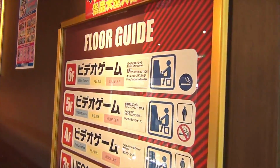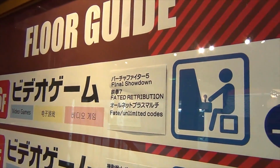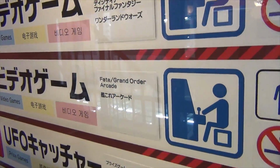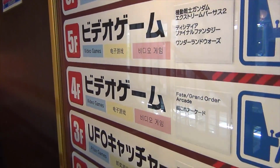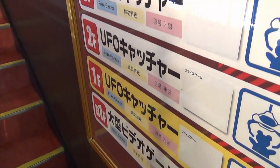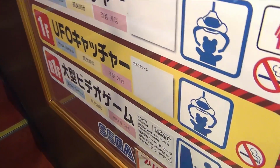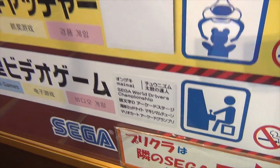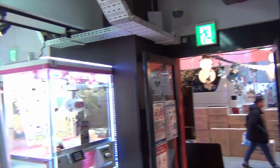Okay, so here's our floor guide. This has video games, and it'll tell you specifically Final Showdown 5, Fate, Grand Order. So pretty specific about what games they have. And then UFO catchers, UFO catcher, UFO catcher, and really big video games, I guess. Sega World Driver Championship, a bunch of other stuff. So let's go ahead and get started having a look around, and I guess we'll call this the main Club Sega. Let's check it out.